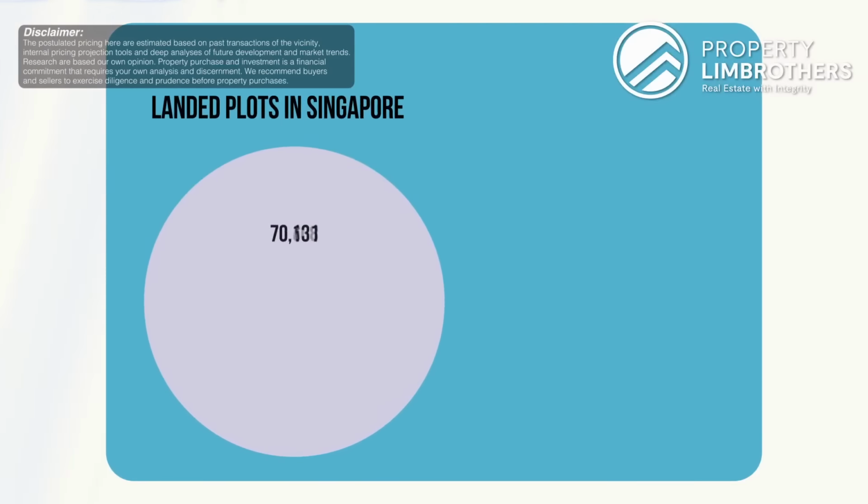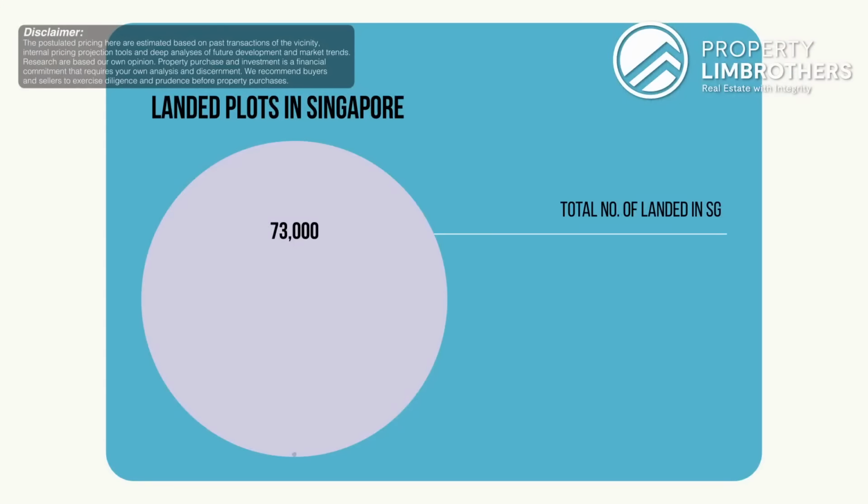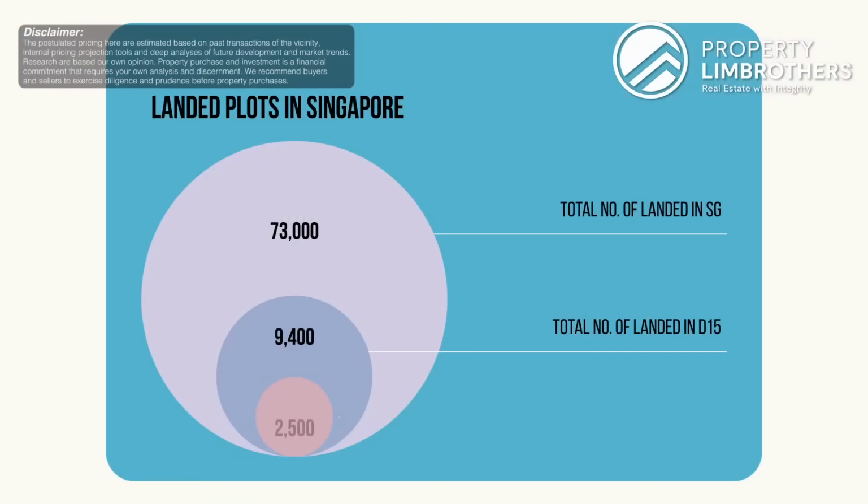As you know, landed homes in Singapore, they are very scarce. Right now, there are pretty much about 73,000 landed properties in Singapore in terms of landed land plot. It is not something that will increase in supply because after all, the numbers will just basically hover around that part. We are looking at about 9,400 odd landed homes right here in D15, and if I were to zoom that number down to a semi-detached land plot, we are looking at about 2,500 semi-detached land plots.